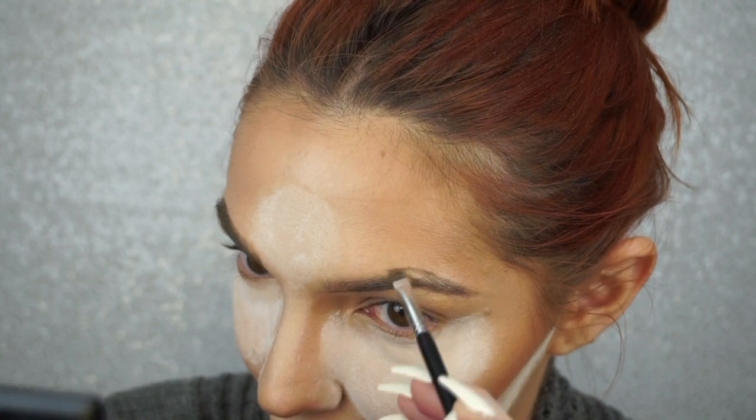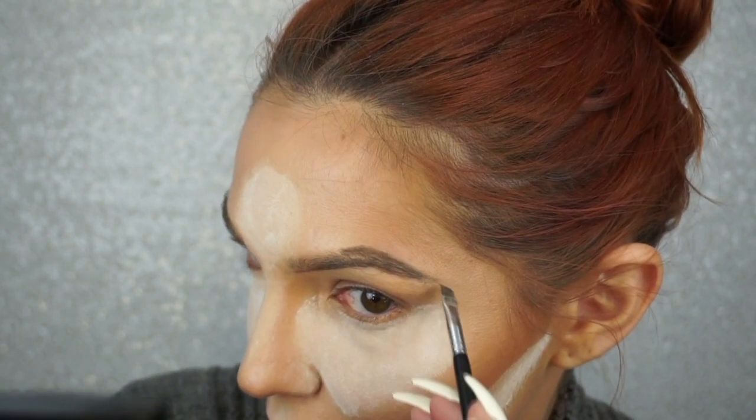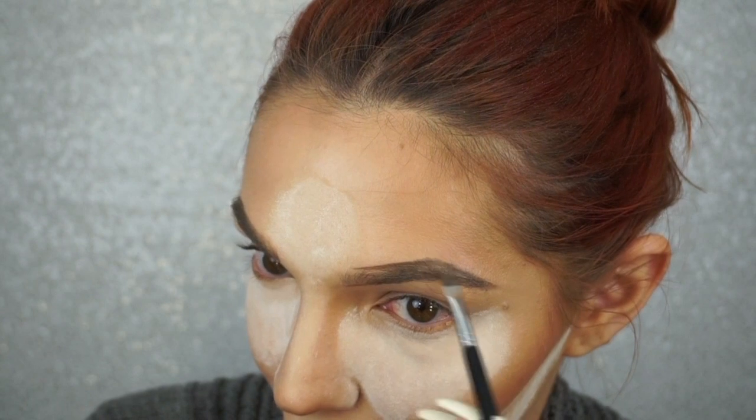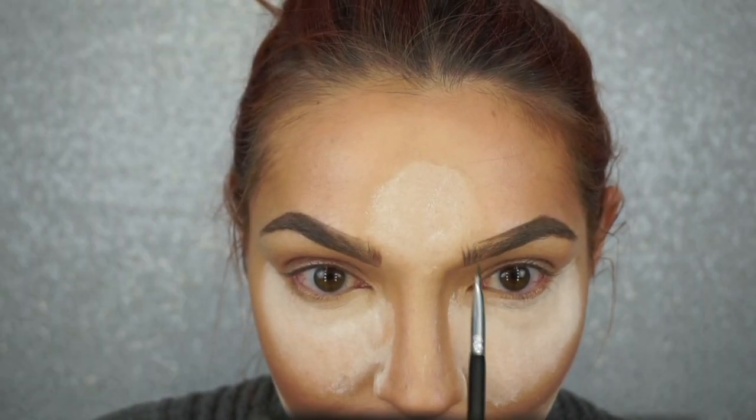I'm kind of learning as I'm going, so I'm putting myself out there to you guys and showing you the process as I go along. I do hope to get better with brows, and as I get better, I will do more brow-specific tutorials and walk you through the things that I've learned in the process. But I will let you watch and hope you're enjoying this.